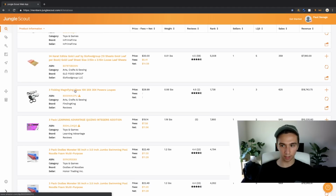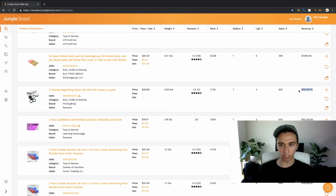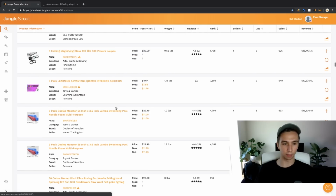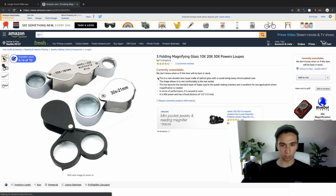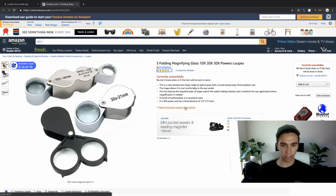Folding magnifying glass. We'll check that out for sure. So they only have 2 reviews. I'm guessing they're just launching because that's crazy revenue for this, but we'll check it out. So we could open that in a new tab and just kind of keep looking here. But you know what? Let's just go look at that. Sometimes I get in the habit of just looking for way too long and not actually checking. Listing is not good. Definitely needs some work, and it's currently unavailable.